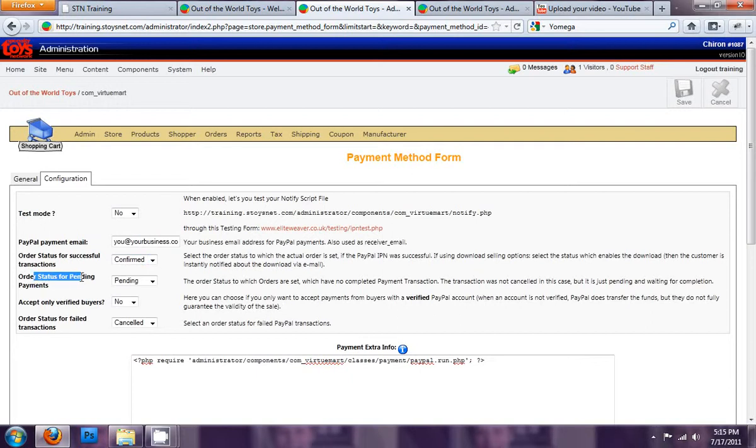Or an order status for pending payments, meaning it wasn't successful, or it's pending that they need to finish the PayPal payment processing. You could do a PayPal pending status, go create that within order statuses here, as well as accept only verified buyers, which is an option within PayPal.